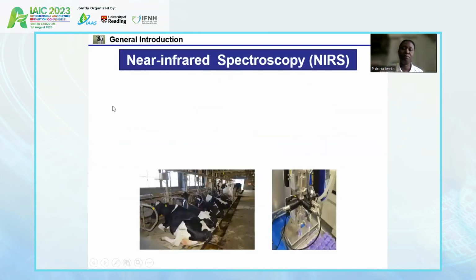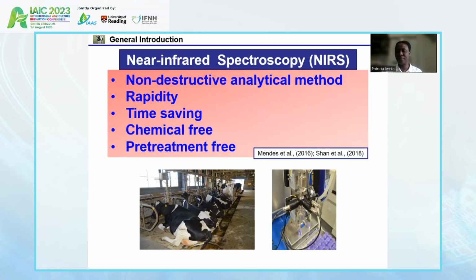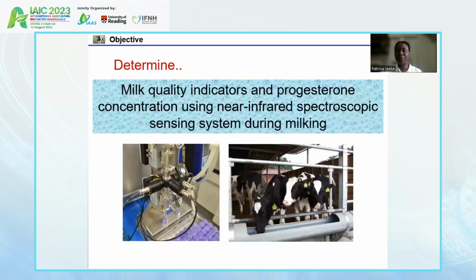Over the past 30 decades, NIR has proven to be one of the most effective and efficient methods for the quality determination of agricultural commodities. This is because NIR spectroscopy is a non-destructive analytical method. It is quick, it saves time, and it is chemical and pretreatment free. Now, in our study, like I said earlier, we determine progesterone concentration. So the aim of our study is to use the NIR spectroscopic sensing system that we have developed to determine the milk quality and the progesterone concentration of individual cow during milking.